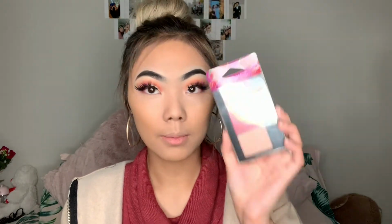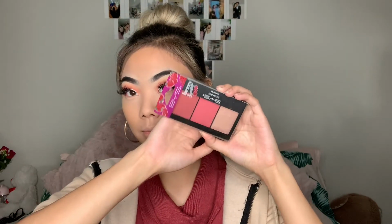So for blush, I took this BYS. Oh, that's the well, the BYS blush trio. It says berry scented. Ooh, it's berry scented. You know, I just realized BYS has a lot of plastic packaging. Come on, it's 2020. We're trying to save the planet here. We don't need extra packaging.